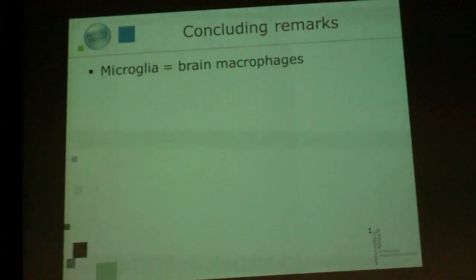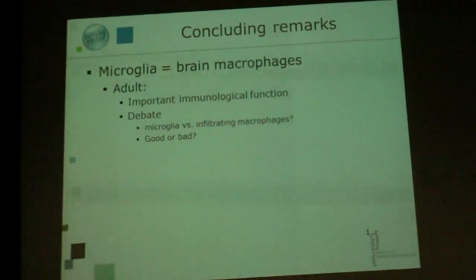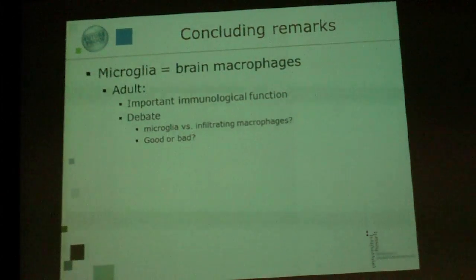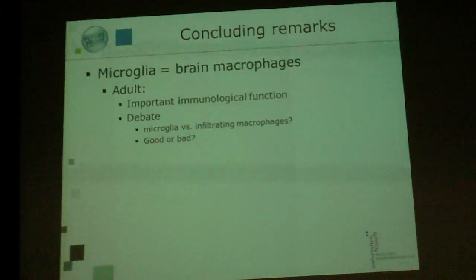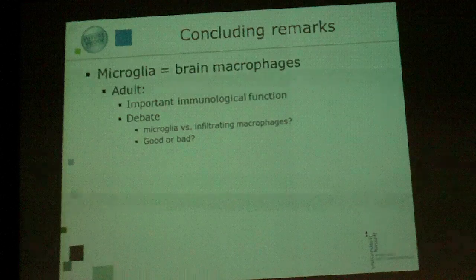So the concluding remarks: as you all know by now, microglia are brain macrophages. In the adult, they have an important immunological function. And there is still ongoing debate about whether microglia are beneficial or harmful to neurons. What are microglia exactly, or is it microglia we see, or are they just infiltrating macrophages?